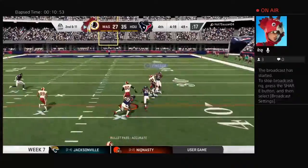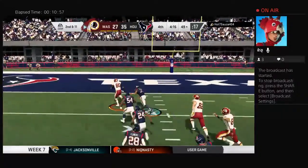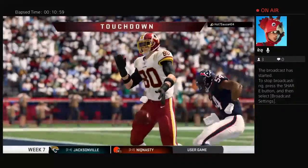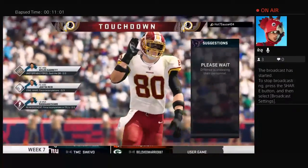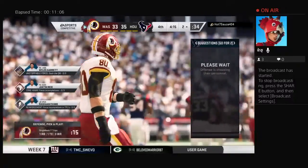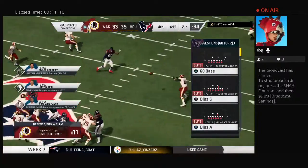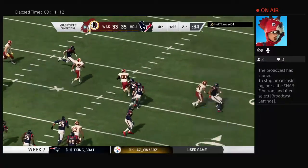Here's Wilson to throw. That's caught by the former Sooner, Mark Andrews. And he takes it in. Touchdown, Washington. Mark Andrews, his 9th touchdown of the season, as they now sit just a 2-point conversion away from tying this game up in the 4th quarter.